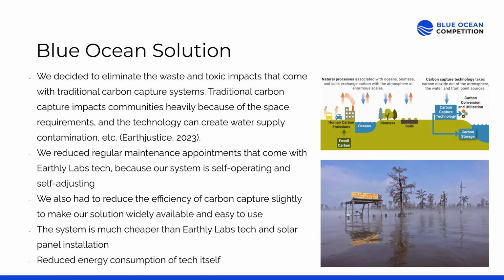For our blue ocean solution, we decided to eliminate the waste and toxic impacts that come with traditional carbon capture systems. They impact communities heavily because of the space requirements, and the technology can create water supply contamination, among other issues. We also reduced regular maintenance appointments that come with Earthly Labs tech because our system is self-operating and self-adjusting.